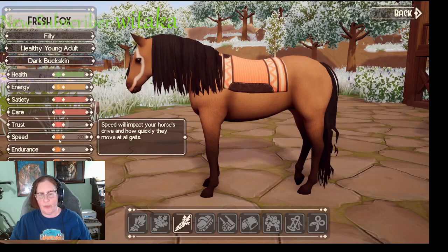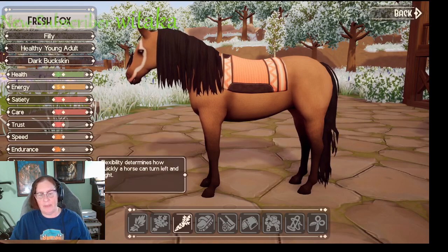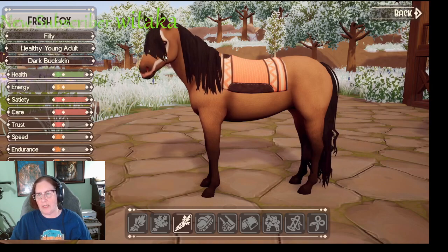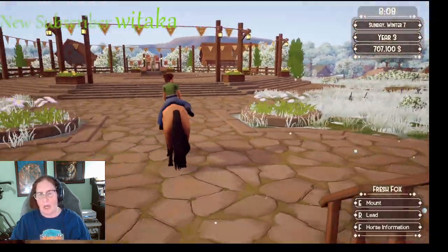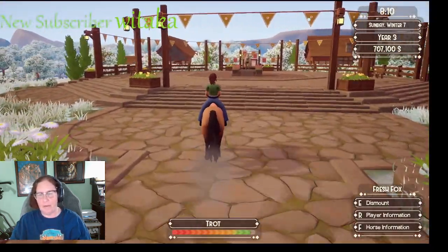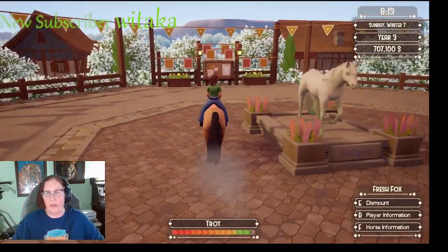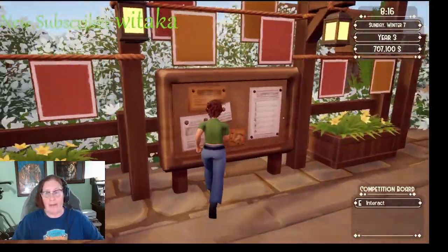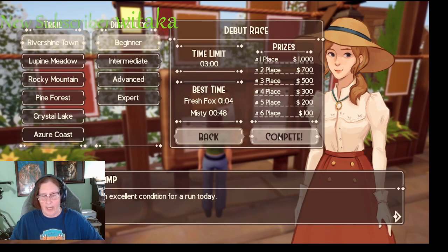Now I can do some beginner races with this one. So her speed is now 29, because I think we were running. Endurance is 14, jump is 18. Yes, you're cute. I want to be able to pet you. Yes. So we'll do the Rivershine Town race and see what we get. And now, just in case you don't know, you can either do this race board from here in town or you can go back to your farm and pay for it to be built and do it from there. So we're going to do the town beginner and see.